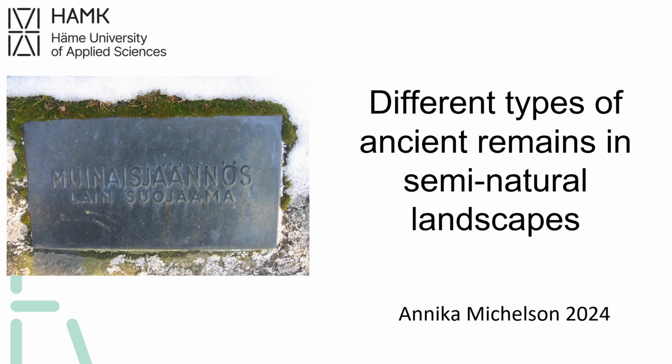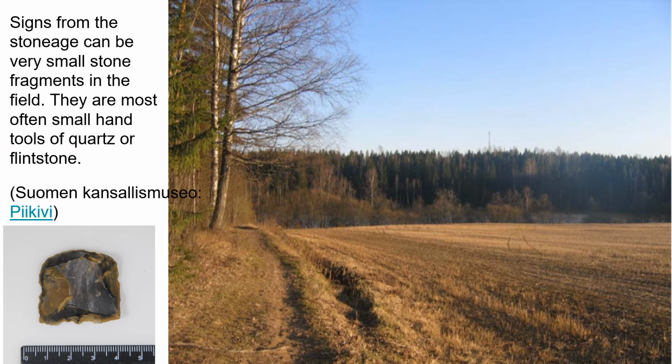Types of ancient remains in semi-natural landscapes. The sign to the left says that it's a plate fastened on a stone, which says that the stone is protected by this archaeological law. As a farmer in an old agricultural landscape, you find all the time a lot of signs from former generations, and some of them may be really old.